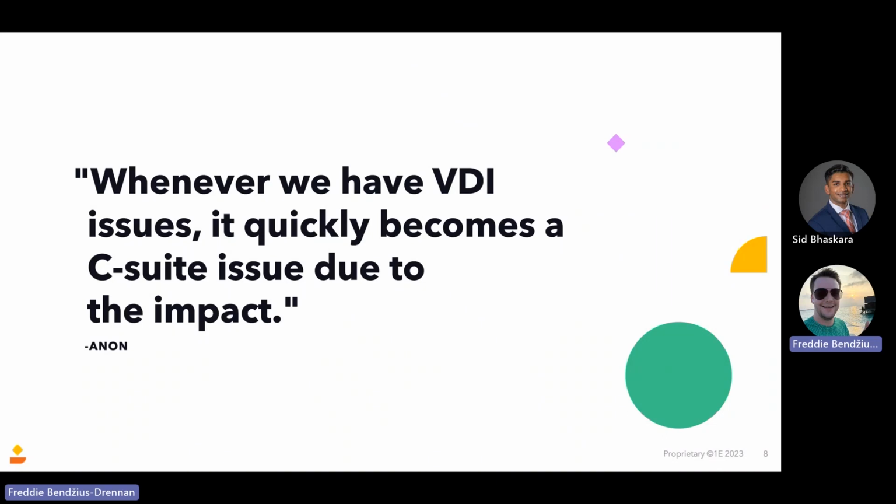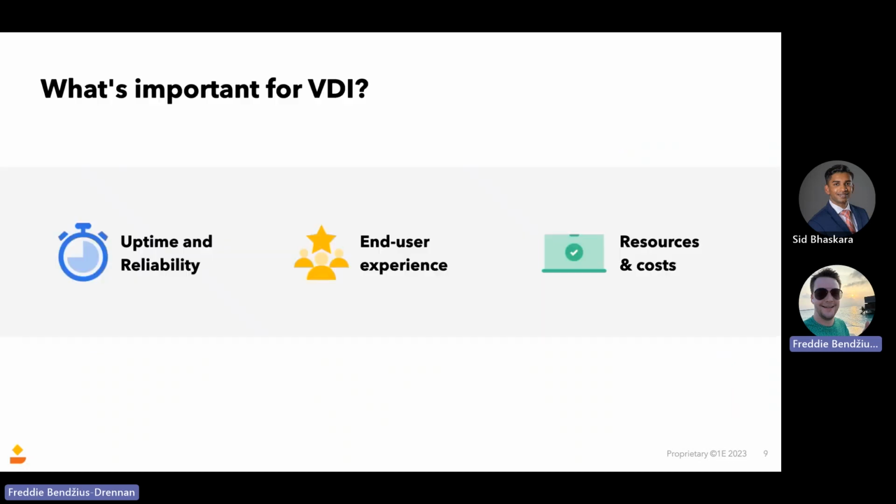And I think this quote that I got from a customer really sums up the importance of VDI, which is that whenever they have a VDI issue, it very quickly becomes a C-suite issue due to the impact, simply because the impact can just be so large, it can end up impacting tens of thousands of users or employees very, very quickly.